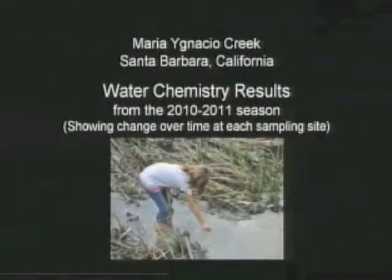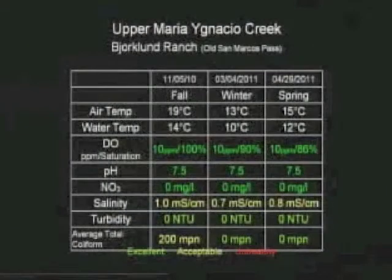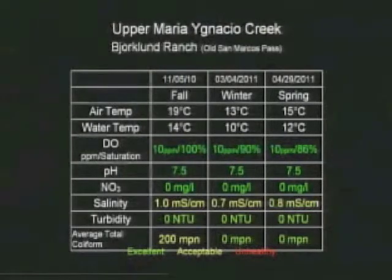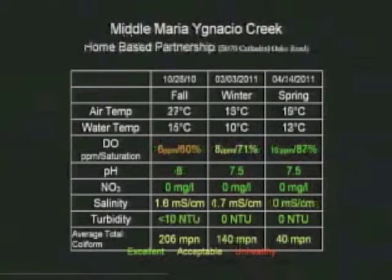Now I'm going to explain just sort of our results going through the year. So it's going to show the top and the results through the year, and then et cetera. So as you can see, the top's been pretty good through the whole year, except for in the fall when we had 200 coliform. In the spring, that was at Bjorkland Ranch. At our school, Home-Based Partnership, you can see that it's a little worse, but it's really good in the spring and not so great in the fall, because you can see it had 60% oxygen.